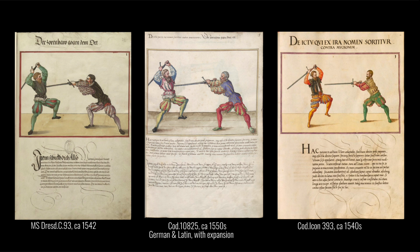It's possible that Jörg Bru was not only the illustrator, but also the scribe for these manuscripts. However, it is also possible that there was somebody else uncredited who was responsible for scribing these manuscripts. Regardless, let's look at the Dresden here on the left.